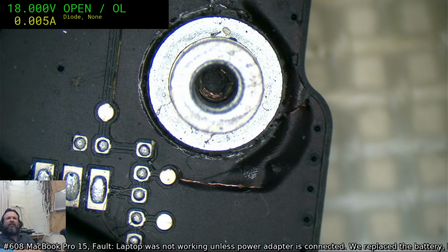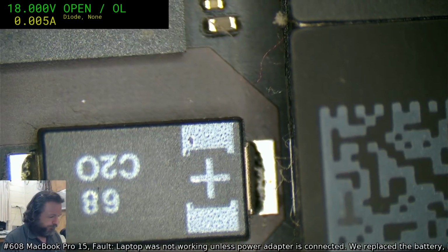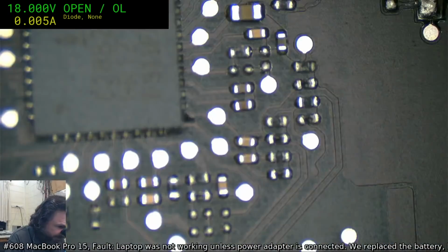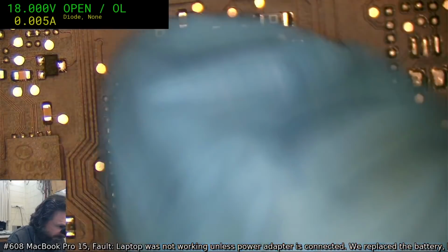Sometimes it'll run off the charge on a battery, other times it'll power off as soon as the power adapter is disconnected. Well, powering off as soon as the power adapter is disconnected does sound like a U8900 type glitch. So if nothing else, we'll fix that. So it could be that they have indeed fixed their first issue, which was maybe a dud battery, and now I've got this as the second issue.